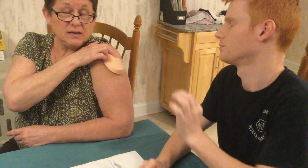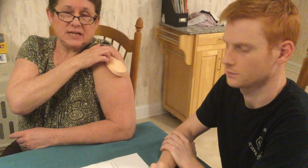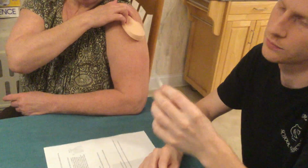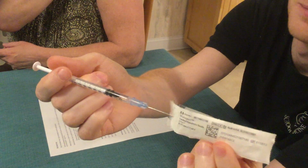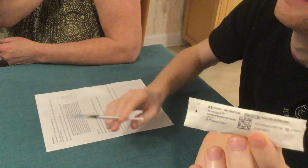Typically, we're also using about a 22 gauge. You don't want to use anything bigger than that. So remember that with gauges, as you go down in number, so a 20, an 18, a 16, the smaller the number, the bigger that needle is and fatter that needle is. So 22 gauge is a typical injection needle.